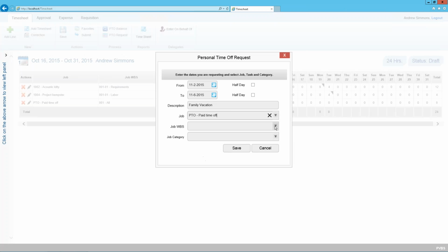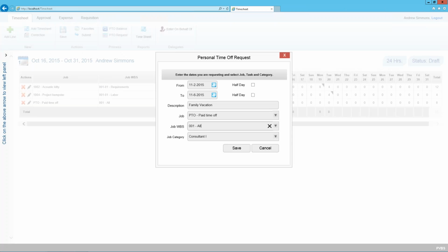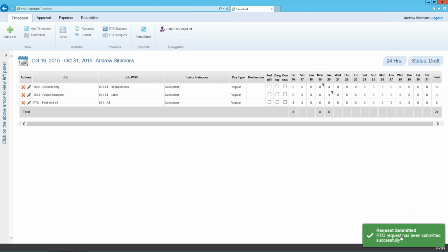So I've got some PTO left. I'm going to use that. And then I hit save. And what save is going to do is kick off the workflow. This is going to send the email to my approver, and my approver can then review and approve that time off request. If they choose to reject it, they need to let me know why, and then I'll get an email back letting me know why. If they approve it, it'll just go onto my timesheet, in terms of that future period time.